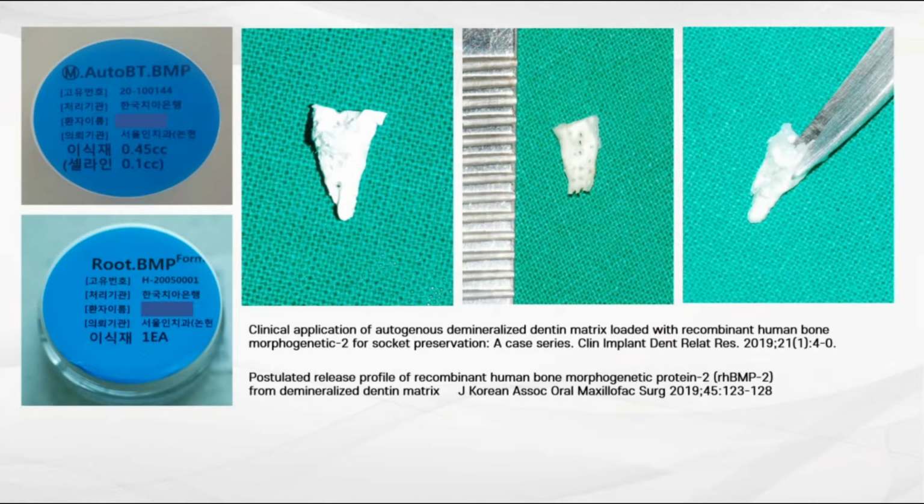Today I will present a case study using recombinant human bone morphogenic protein loaded onto the dentin powder and root dentin block for the repair of the upper alveolar bone. The official name will be AutoBT BMP for dentin powder and root BMP for block. With addition of BMP, dentin powder and dentin block has increased osteoinduction and conduction capacity. Indications were osteitis, chronic non-healed inflammation, alveolar bone lesion that does not heal well after multiple surgery.